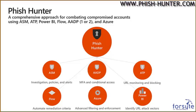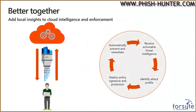Finally, the last 2 components are going to be Power BI. Power BI allows you to quickly identify the attack vector. If you had a compromised account, we're collecting all this information. We give you a great way to go in, filter down, and identify where it came from, and then block it via ATP. So URL monitoring and blocking via Azure threat protection. So we're going to take a look here. And we say better together.